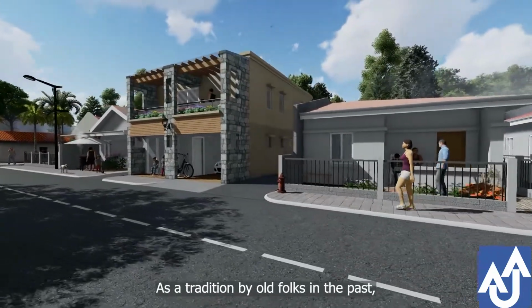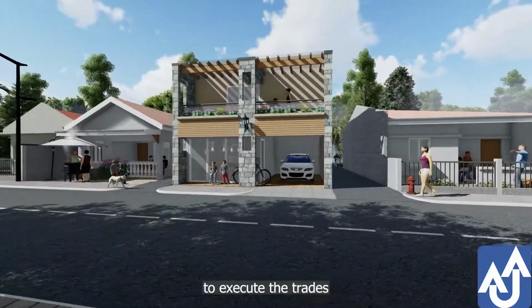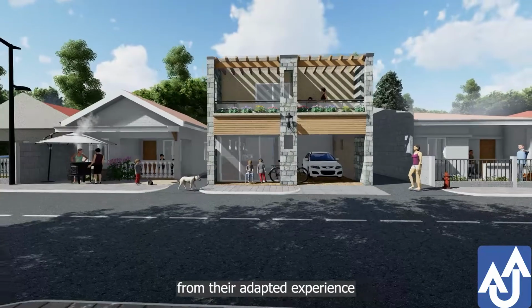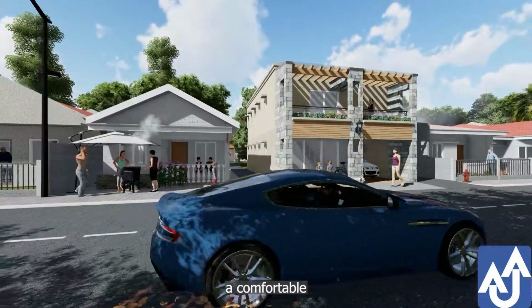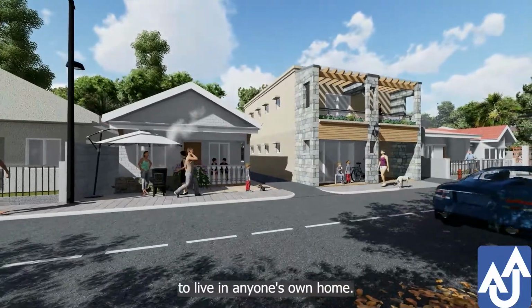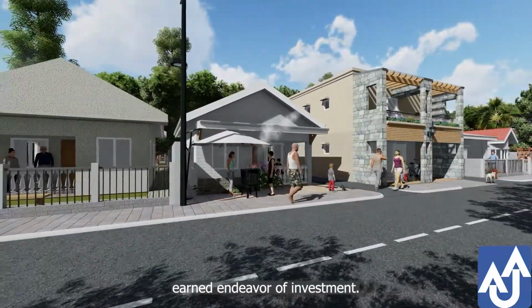As a tradition by old folks in the past, some homes were built by local carpenters who are experts to execute the trades from their adapted experience even without the aid of a drawing board. No matter how it evolved, a comfortable shelter has been realized to live in anyone's own home. And these homes are now the fruits of the hard-earned endeavor of investment.